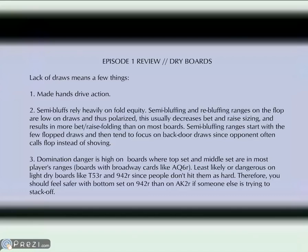The last thing I wanted to talk about is how domination danger, as we said, is really high on boards with Broadway cards, like Ace King Deuce. And domination danger is the least likely on dry, light boards like 7-5-3. So you don't really want to have bottom set on Ace King Deuce, but if you had bottom set somehow on 9-4-Deuce, that's way better because you're going to get it in against more overpairs and top pair with side cards, which you're doing really well against.